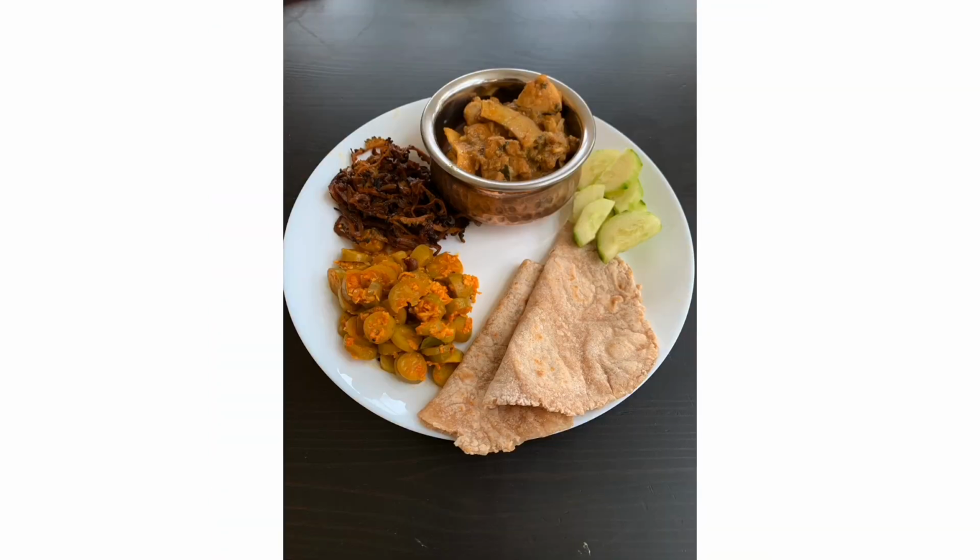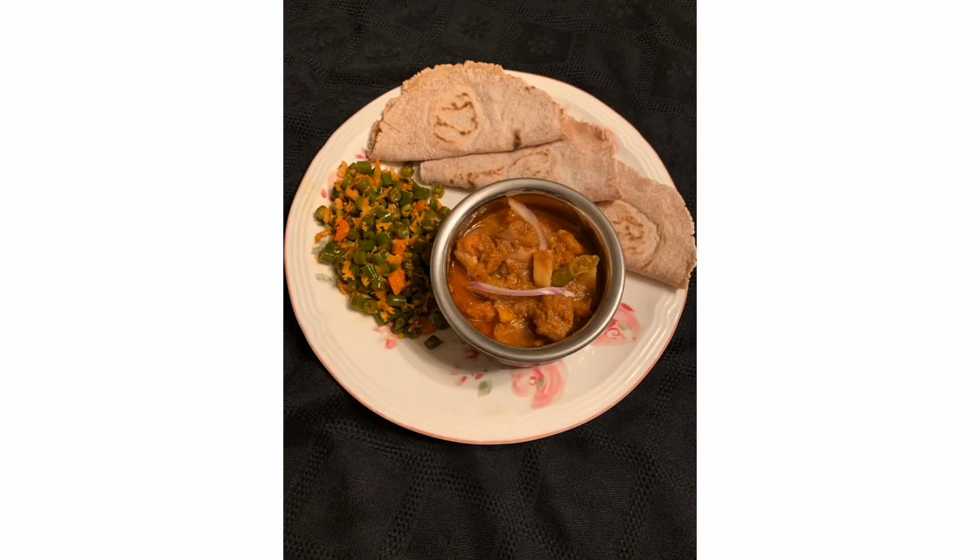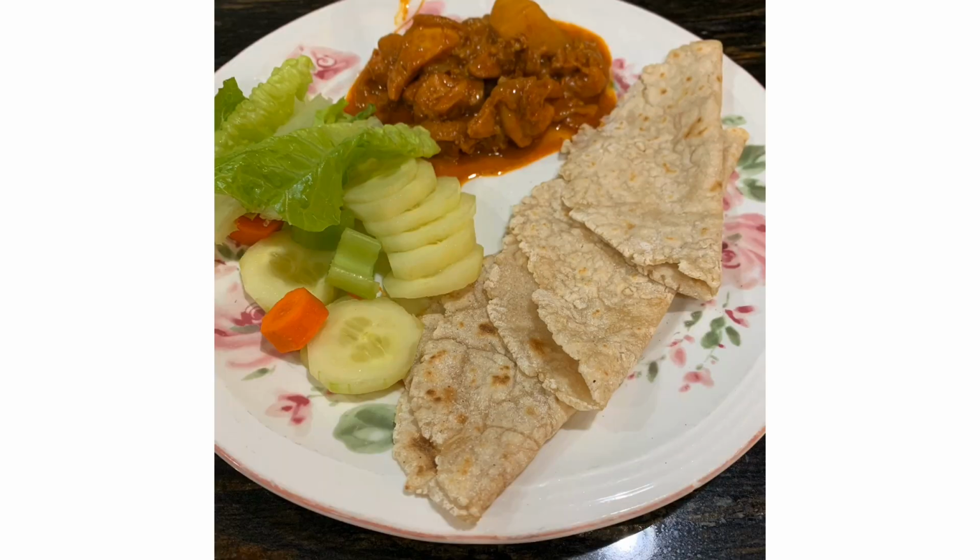Now, another go-to thing of mine is cassava roti, or my grain-free roti, and I pair it with my Indian curries and vegetables. So basically, my family eats all those curries and vegetables with rice, whereas I have them with rotis.